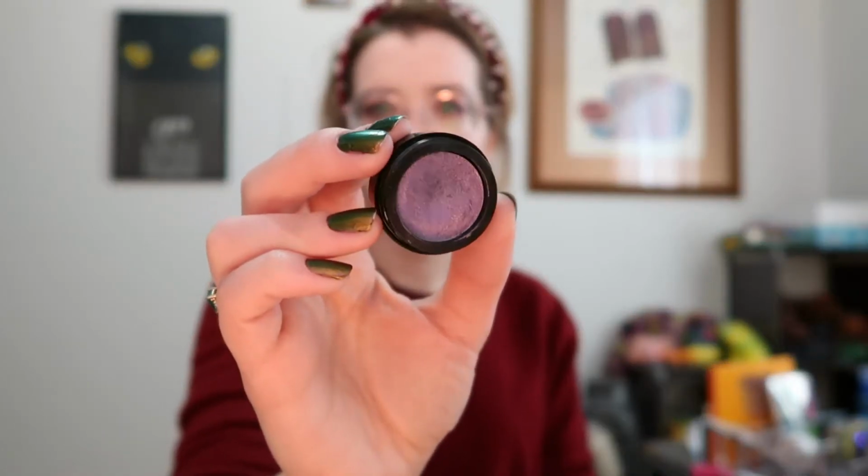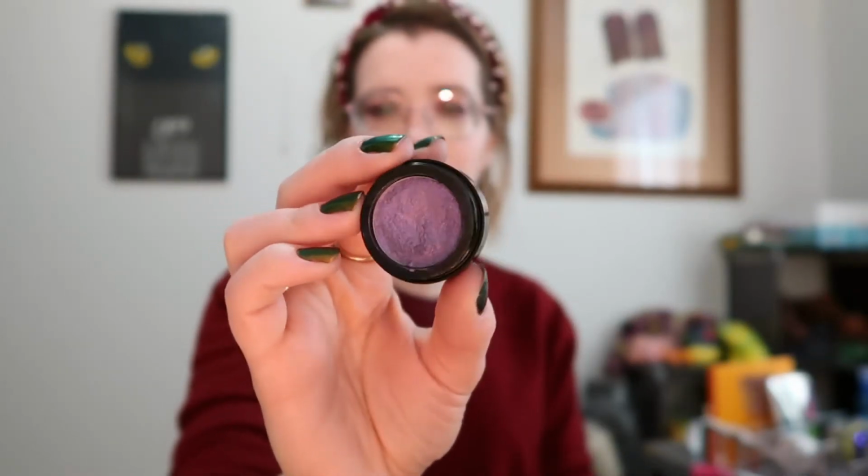So I mentioned that Sea Siren goes really well with purple, so I have this J-Cat Prismetal Chrome Eye Mousse. This is in the color Sorcerer, and it is a nice metallic purple. I do not know how deep the pans are on these. I assume that they're pretty shallow because it feels like it's about the same weight as a ColourPop shadow. But I got these and then they sat and I used them like twice. So I was like, let's start getting some real use out of these.